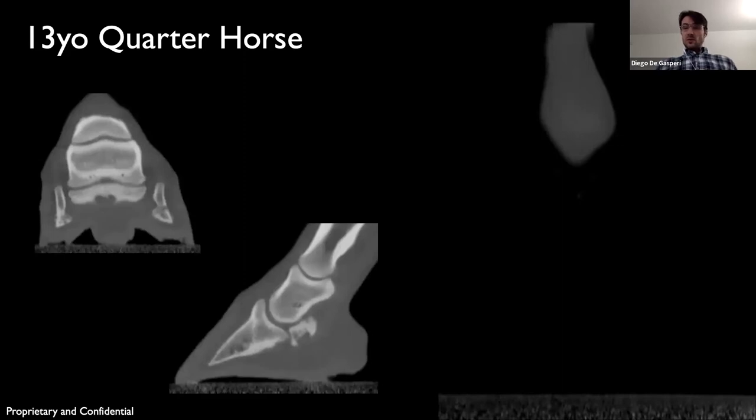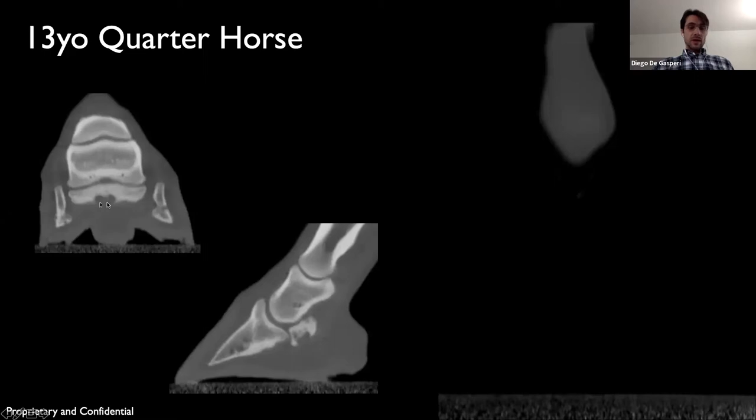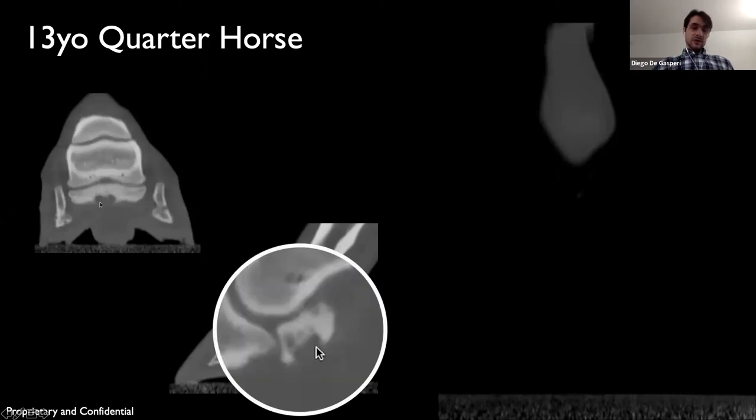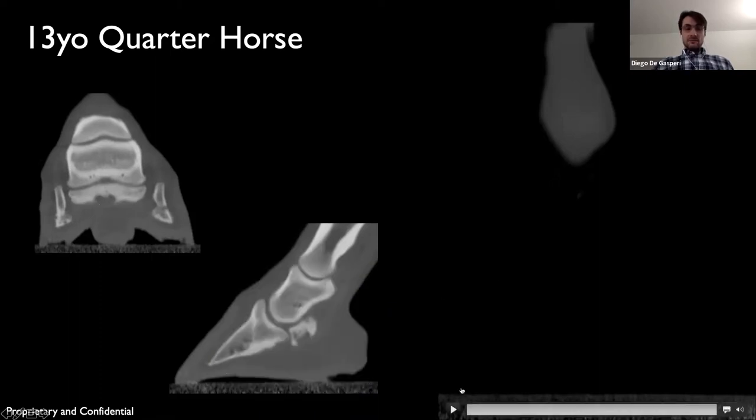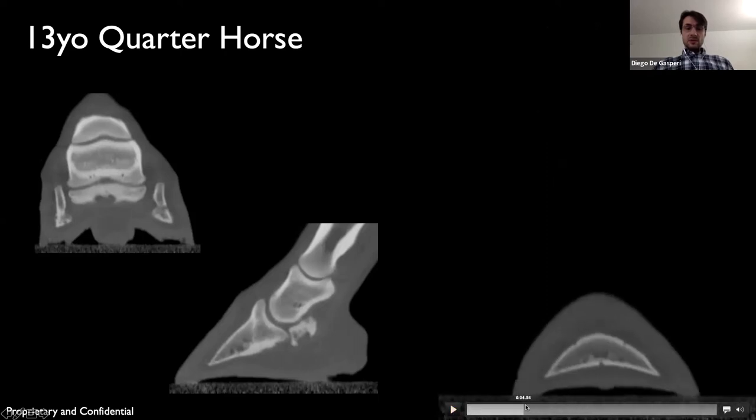The horse went sound after palmar digital nerve block on both front feet. And what we see here is a really large flexor cortex defect. This is about 2 centimeters wide. We also see that in the sagittal view. But if you look closely just dorsal to that lesion, you see some other lesions in the navicular bone that are more easily seen with the video. So I'm gonna move in slow motion here.